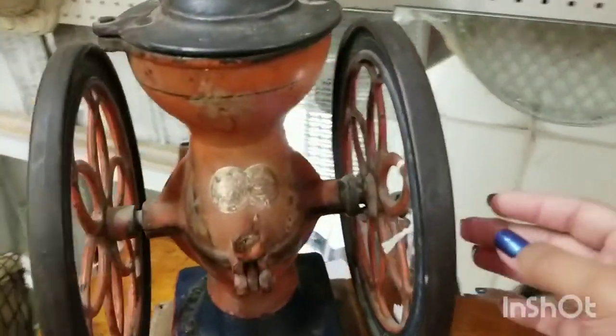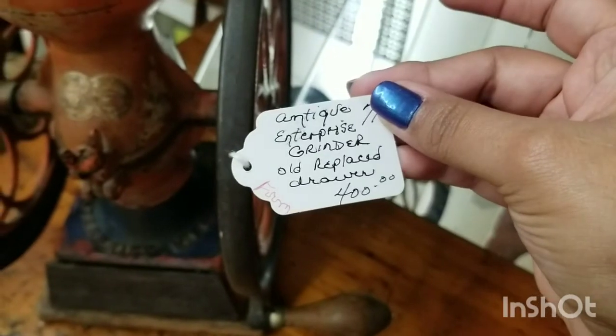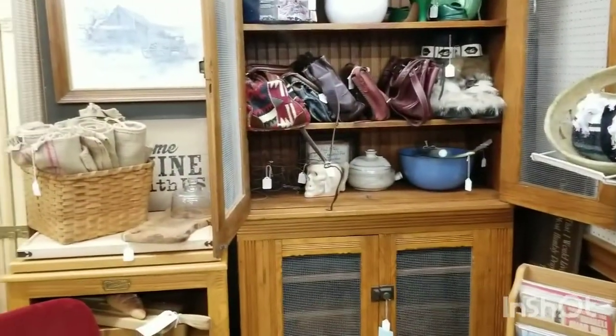And so here is a coffee grinder. This is what they look like. I was not aware how pretty they were back in the day. Or a grinder, I think. I don't know. Who knows? But it looks really cool.